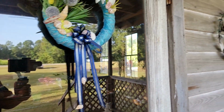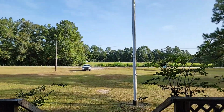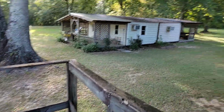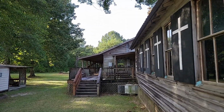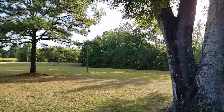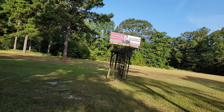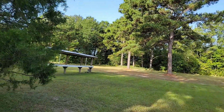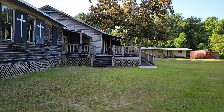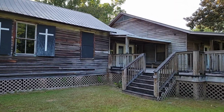It's locked. There's the interstate. I got a wheelchair ramp. That's a neat place. It's bigger than it looks. It goes way back there. A little bit more modern stuff back there. I'll have to look up the history on this.